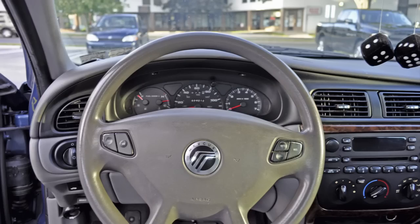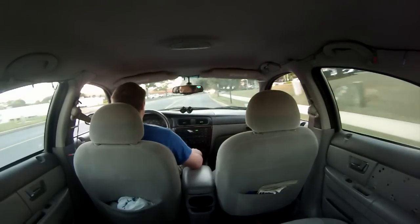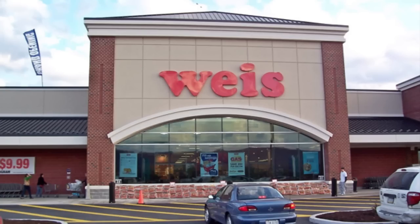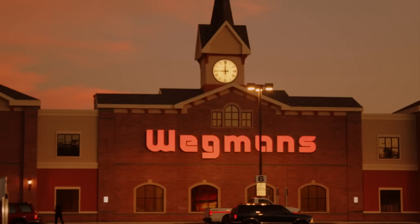This is the mid-level. Plastic trim on dress panels becomes fake wood grain. Suspension gets softer. Engines don't change, but any hope of a manual transmission disappears. Power seats go from optional to standard, and prices go up. Mercury, that's Giant, or maybe Weiss. Lincoln, Ford's luxury brand. Self-leveling air suspension shows up and you're shopping at Wegmans exclusively now.